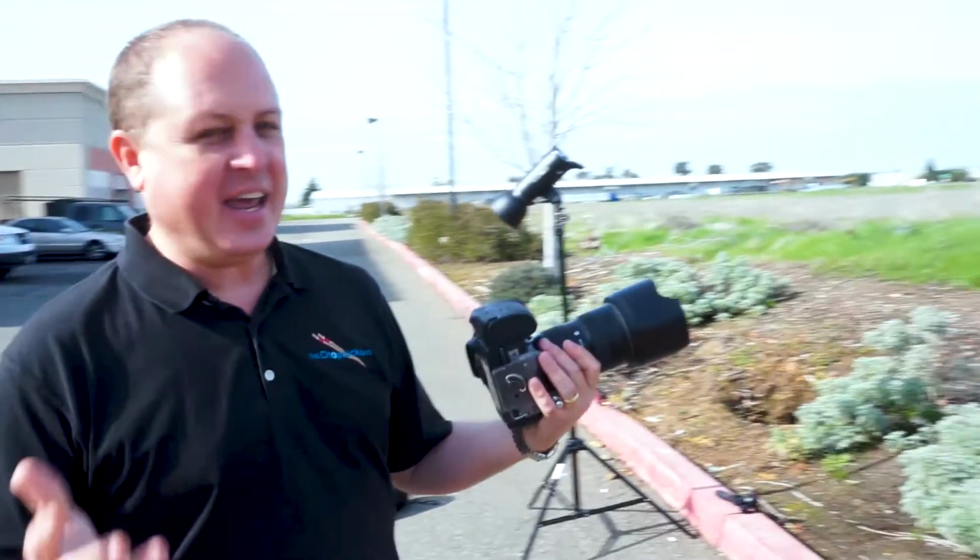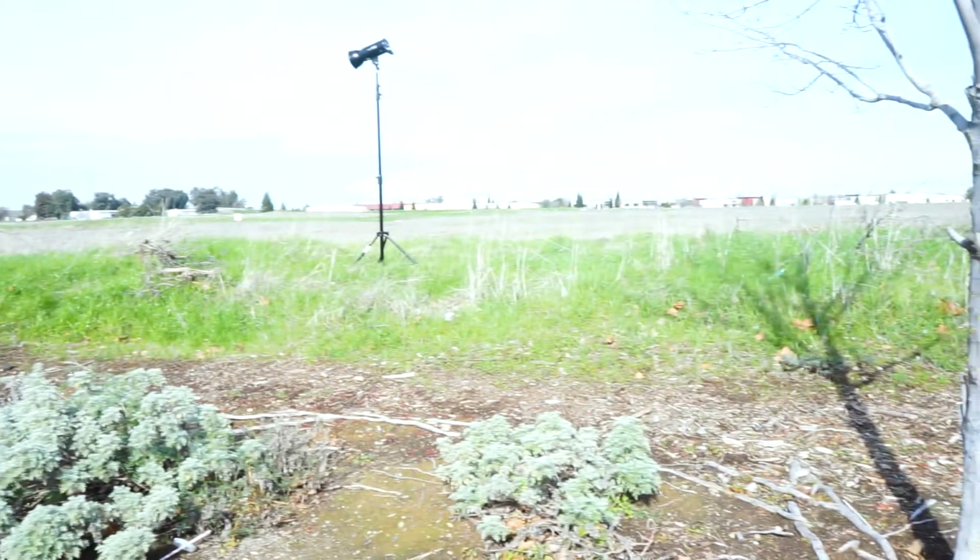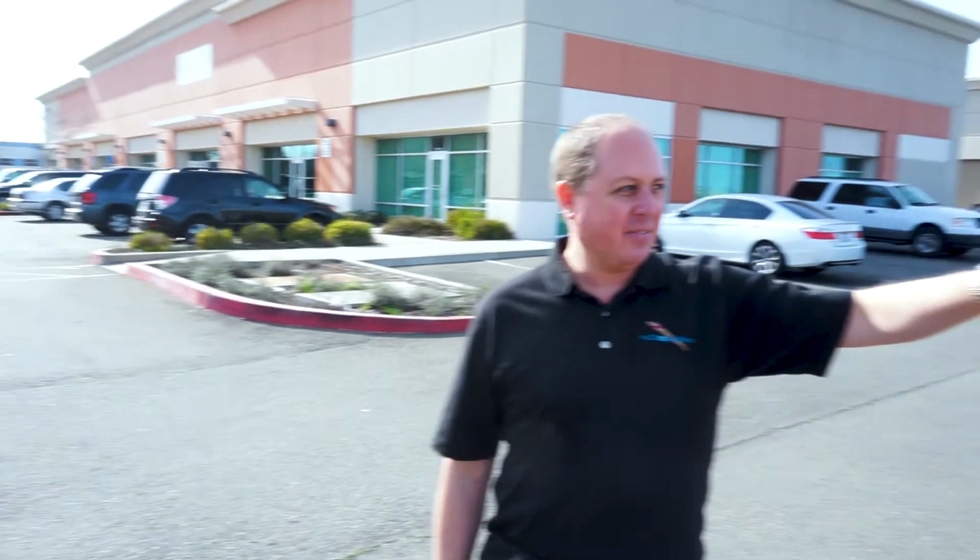So this is one of those spots that you would never think of really shooting in, especially for an action shoot. We are standing in the middle of a driveway of a parking lot, overlooking a business park, but kind of a blank canvas of a field here.